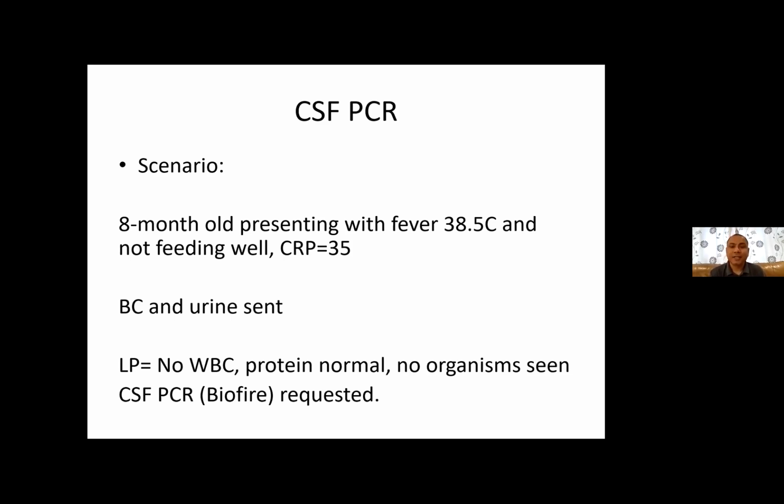However, the clinicians have requested CSF PCR. Now we use BioFire, the FilmArray, here. What do you do in this condition? Now, if this was a small one-to-one learning or small group, I would have asked this question to the audience and taken some opinion, but I'll just carry on here. Previously, we would just do it because it has been requested by a clinician. So there must be a good reason, we would think.